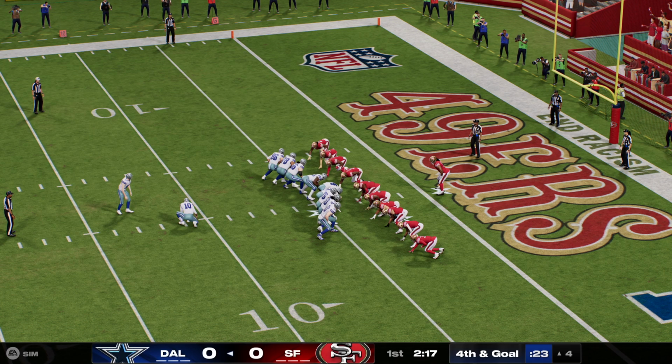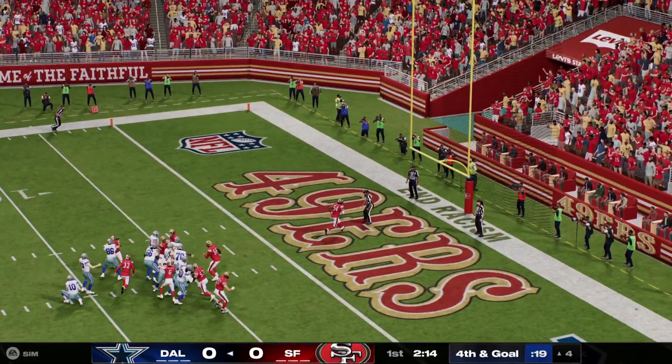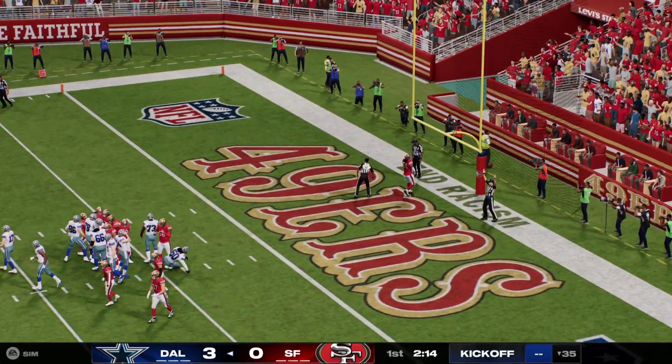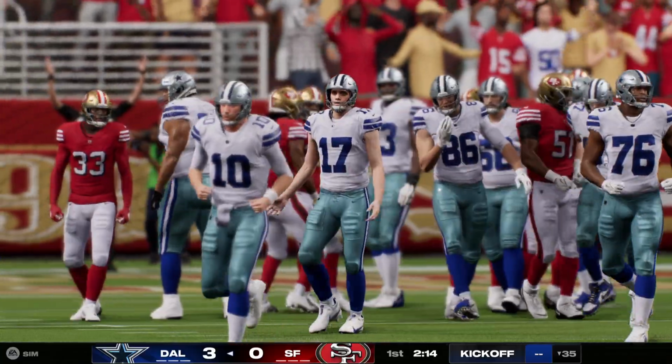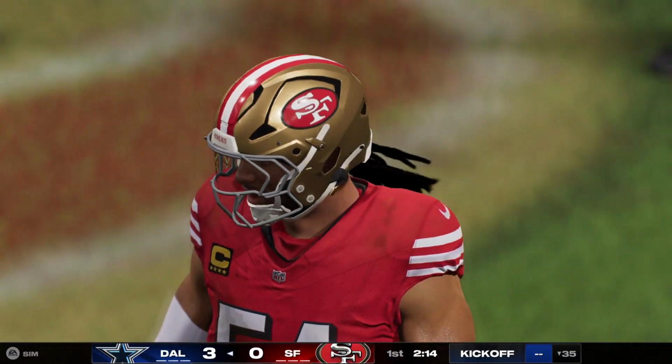On fourth down, it is Pro Bowler Brandon Aubrey for the Dallas field goal. This, about as short as you can get. He is 2 for 2. That kick is good. And the Cowboys will take a 3-0 lead.